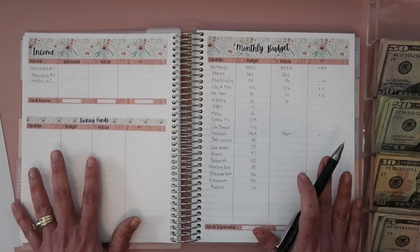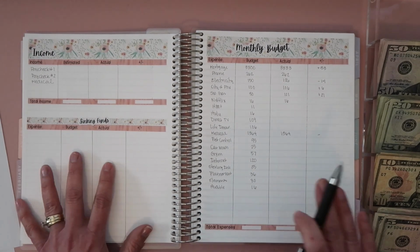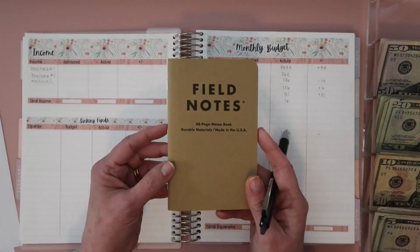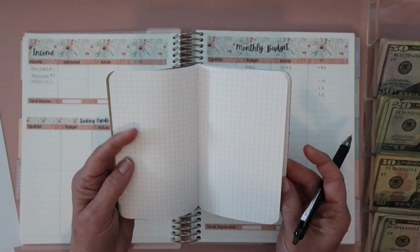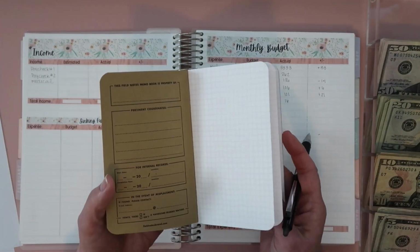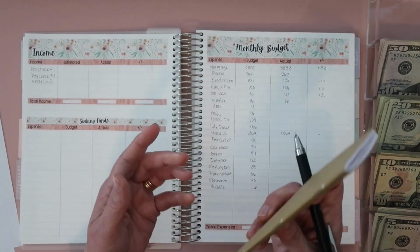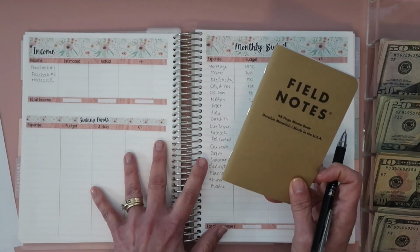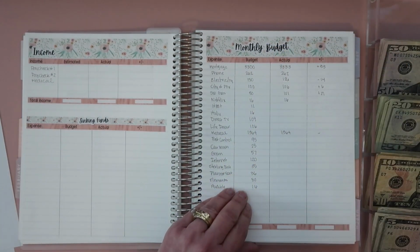I was trying to leave this on my desk open, and there was no room on my desk for this. So I'm going to use this little notebook. It's called Field Notes. It's just a grid, and I'm going to just write my transactions down in here. And then when I sit down to reconcile my budget, I'll just grab this instead of trying to leave this open so I don't forget, because I end up putting it to the side and then I forget to write down transactions.